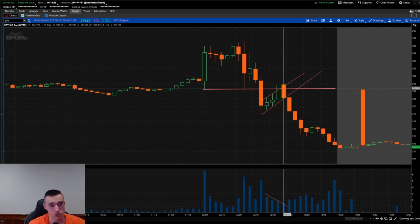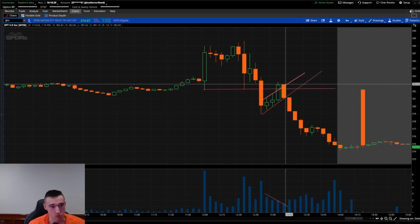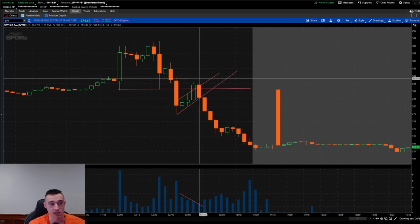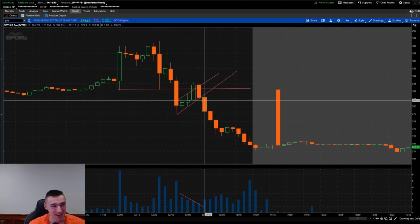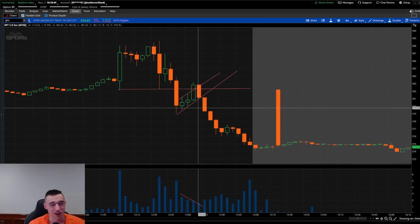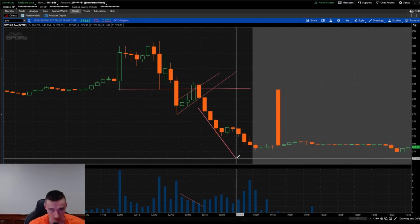So we enter these puts right here at 382.3 to 382.6. This was the zone. Had a tiny bit of drawdown up to like 383.1 and then a massive flush down. Now, let me just be clear. I did not hold this move all the way. I entered up here and I sold down here, right around this break. I missed out on this whole move down.